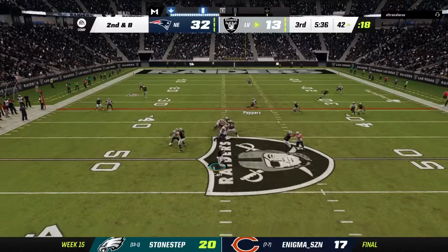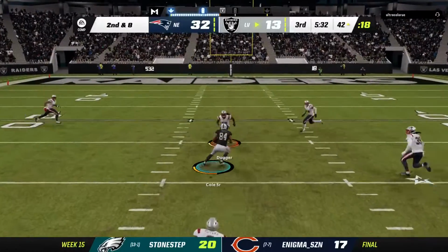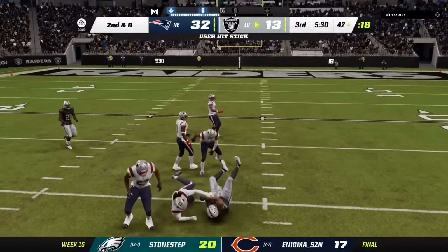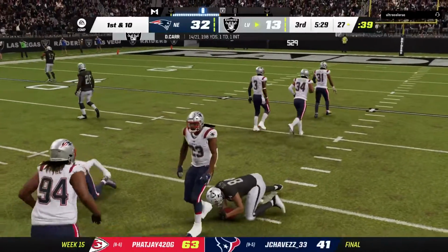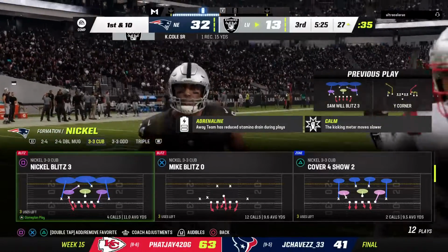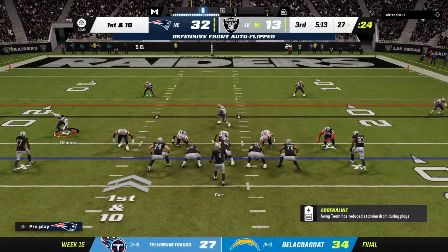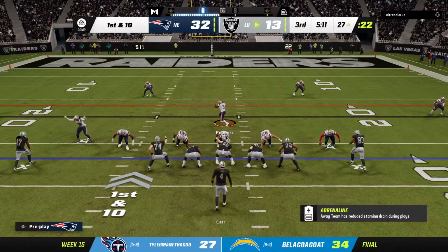Carr. The throw taken in by Cole. And he'll be brought down at the 27. I think it all came together there. In-breaking route, drove it with excellent pace. Money throw right there to move the sticks.